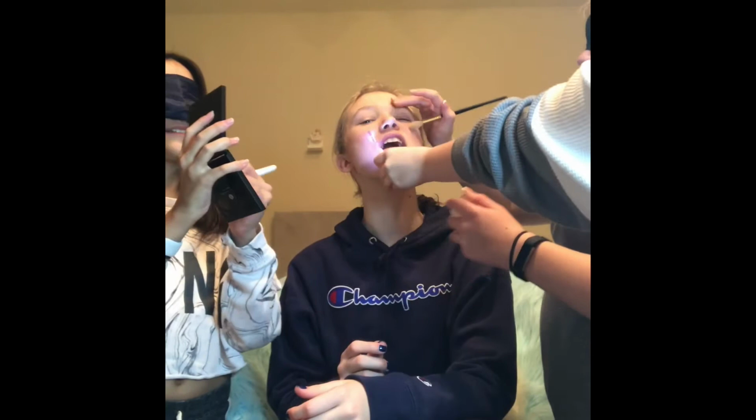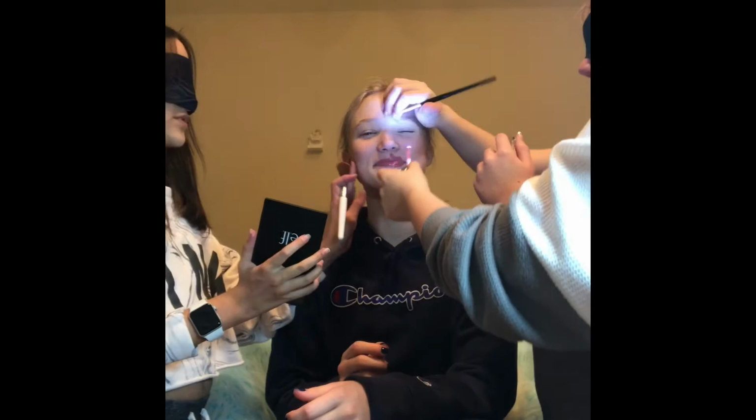Wait, and then I need to find your brow bone. Yeah, I tried to find it. I ended up getting her, wait, where's your cheek? Brow bone. This is interesting. I feel like I'm almost getting it, but then I also don't.